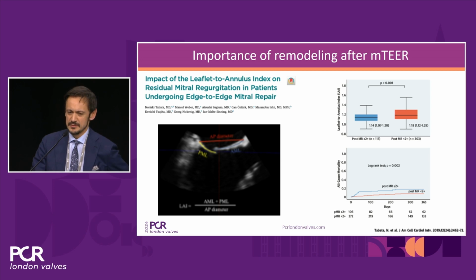I show you one example of how the synergy of different therapies can help our patients with secondary mitral regurgitation. And I show you why, in the field of mitral treatment, reverse remodeling is extremely important, and annular remodeling as well. There is now this new parameter. The more we talk about atrially driven mitral regurgitation, the more this parameter is becoming something that we have to evaluate, which is the leaflet to annulus index. It's really easy. Basically, you measure the length of your leaflet, and you do the sum of the anterior and posterior mitral leaflet, and then you relate them to the anteroposterior diameter.